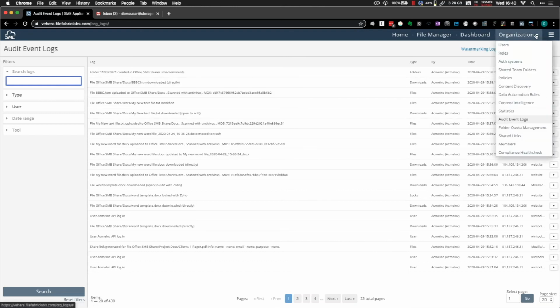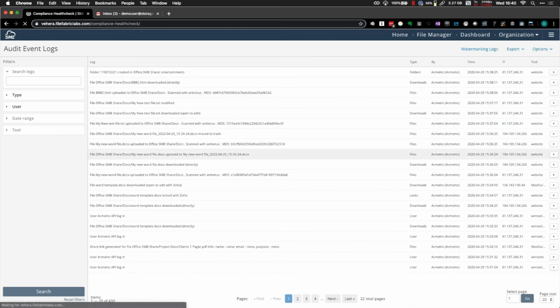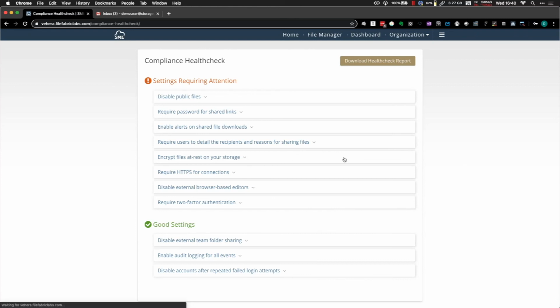The other thing that we've got built in is this little compliance health check. We understand that there are quite a lot of policies there, and you might not necessarily understand which are the ones you should turn off and which are the ones you should leave on. So we've got a health check report. You can download it as a PDF, and it tells you, hey, you may want to look at these things because some of these don't look right.